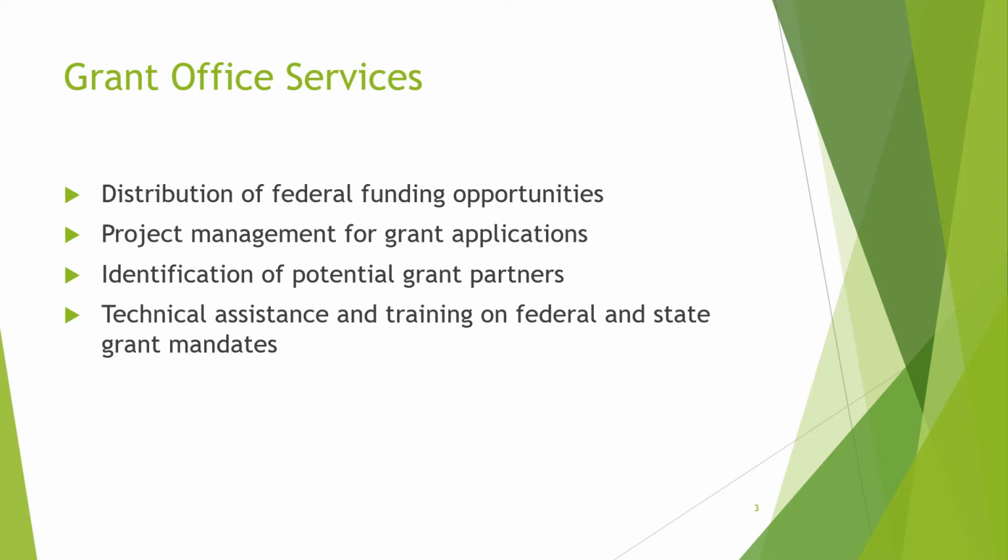We'll also provide project management for grant applications. A lot of the times people writing grants have full-time jobs, and so being put on a grant is in addition to your full-time work. The grant office will project manage and hold weekly meetings, hold deadlines, make deadlines so that the grant application is moving towards completion, and we'll be the ones who will follow up and then let people know if you are falling behind or if more information is needed. So we can really be the project driver to make sure that the grant application is moving forward according to plan.